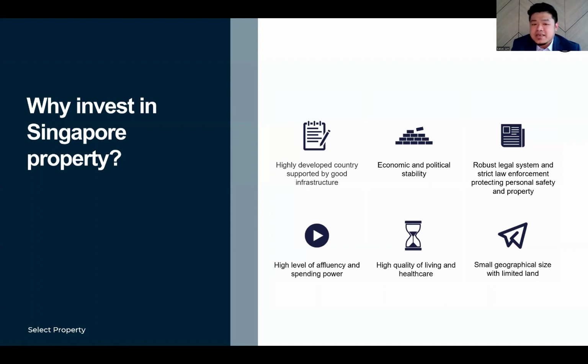So why invest in Singapore? Singapore is a highly developed country supported by good infrastructure. So it is, I would say, a country where many choose to live in. Because it is highly developed, it is convenient in terms of infrastructure, in terms of transport, in terms of government support as well. And of course, in terms of economy and politics, it is very stable. So this is something that you want to look out for when investing in that country.